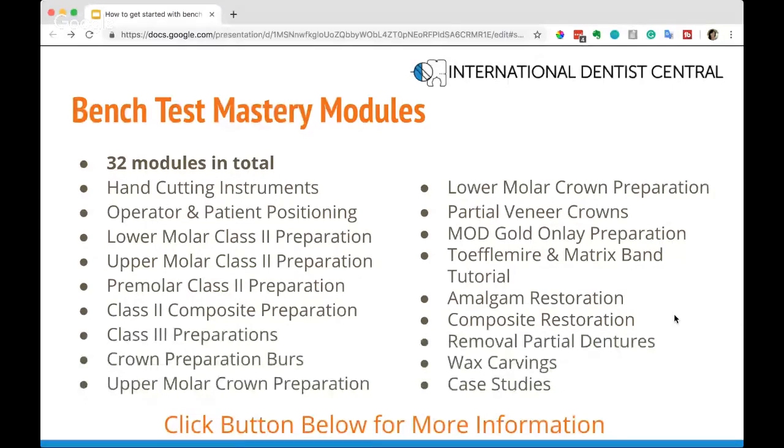And I'm just showing you a few of the modules here. Hand cutting instruments, I'm highlighting because most of us, or pretty much all of us, when you're practicing for your bench test, it's the first time you're getting in touch with hand cutting instruments. It's like your first experience with them. They are amazing if used correctly. They can do a lot of damage if used incorrectly, and you must know how to use them. You cannot do a good contact opening for cavity preparations without hand cutting instruments.